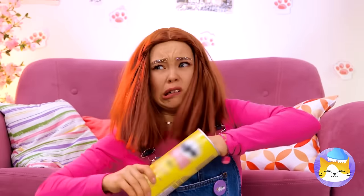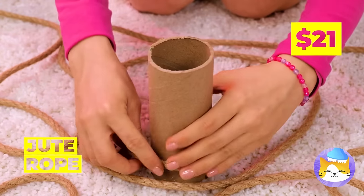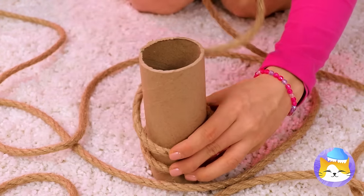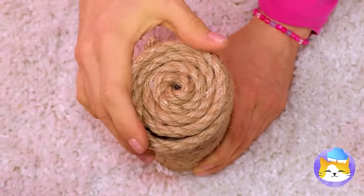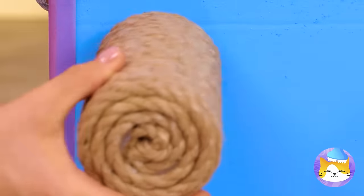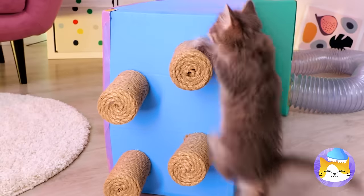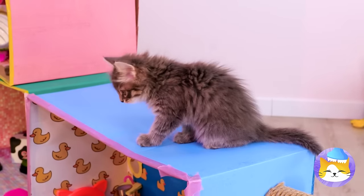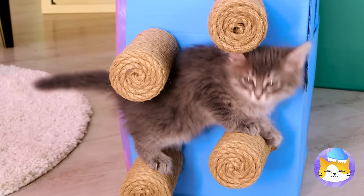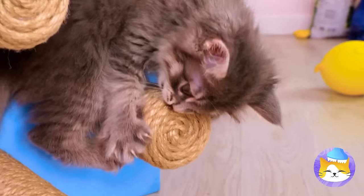Chips. Never mind. At least we got the tube. Tie some jute rope around it. Lasso it up. Add a bunch to the side of one of the boxes. Now your little rock climber can get some exercise. It's also a fun way of going up without stairs. And it's the perfect place for just hanging around.